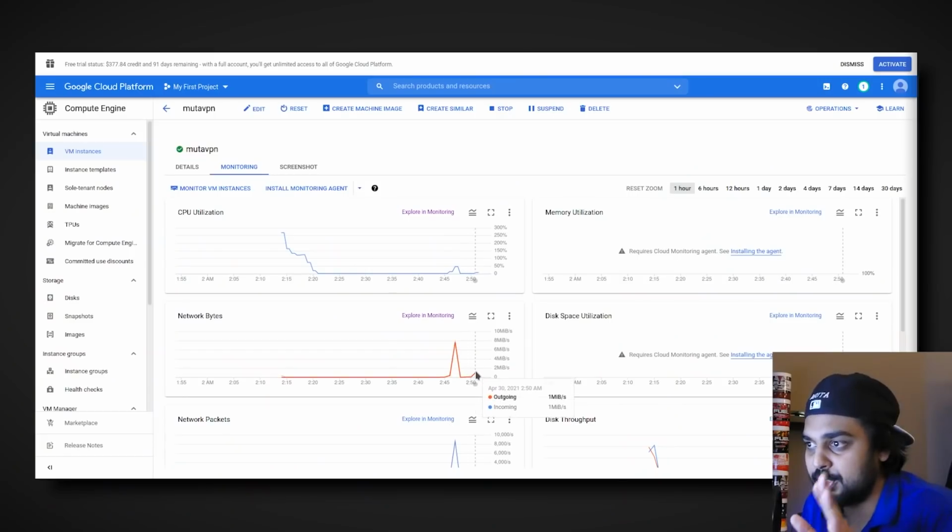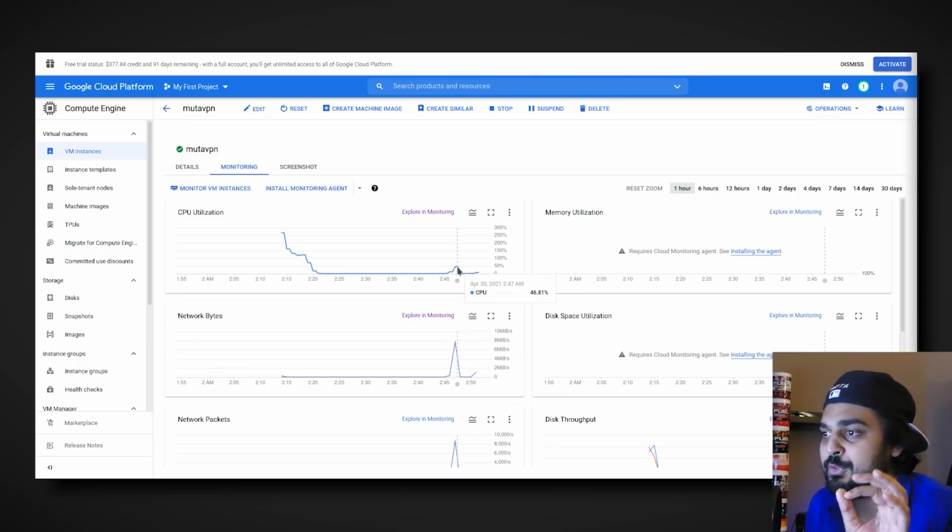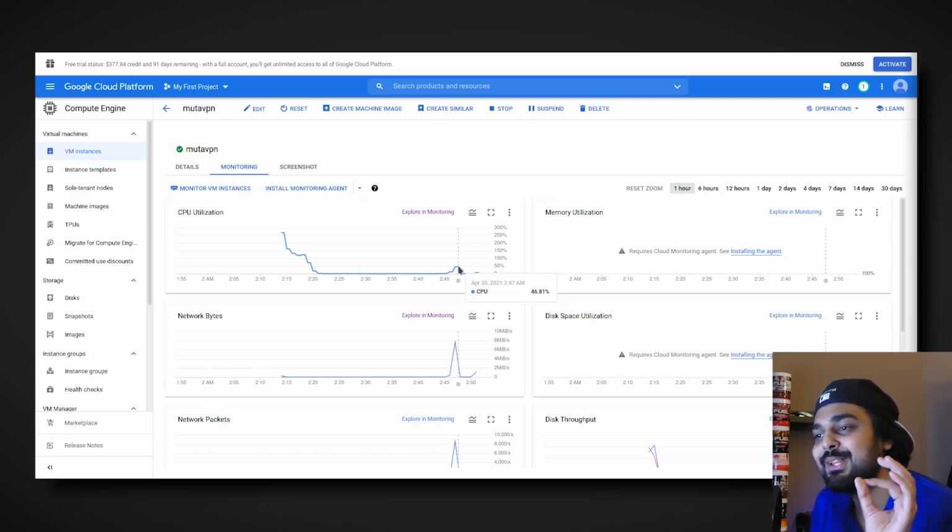Now, ladies and gentlemen, if you look over here, my actual usage is increasing. The more I watch, the more you can see that incoming and outgoing is massive. I'm using megabytes at times watching videos. You can see that the CPU spikes up to nearly 50%. So there's definitely some stuff going on in this container. So let's cut this off where it needs to be. I think we've done enough for now.